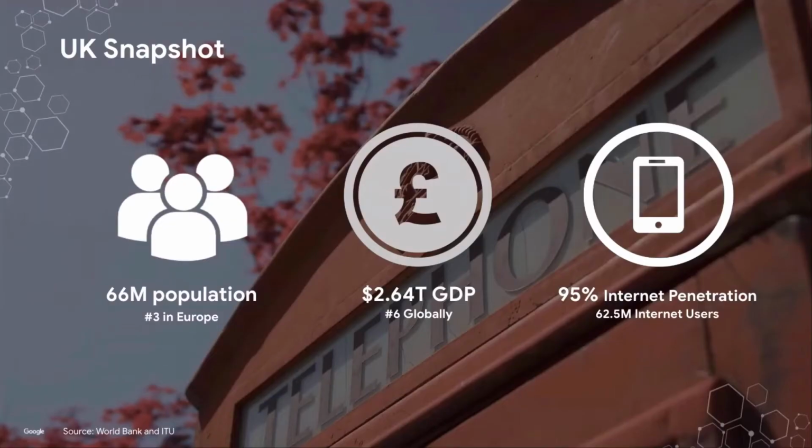Taking a look at the UK snapshot, the UK has a population of around 66 million people, which makes it the third largest country in Europe. The national GDP sits at around $2.64 trillion, which makes it the sixth largest economic country globally. And finally, the UK has an extremely high internet penetration at around 95%, which equates to about 62.5 million Brits online.